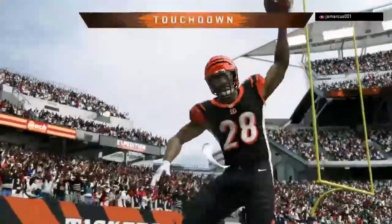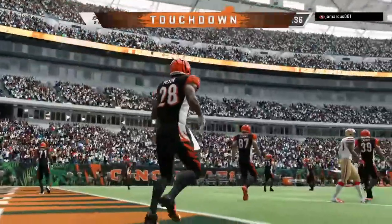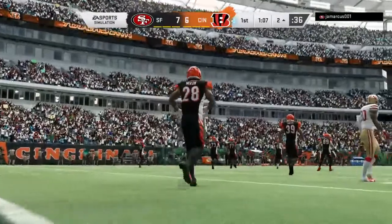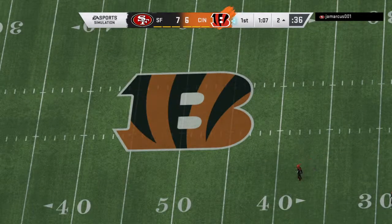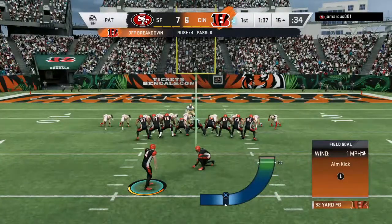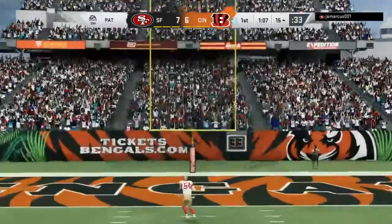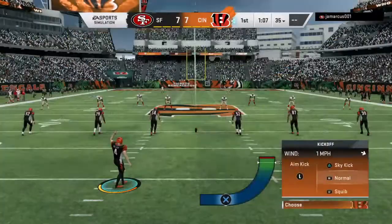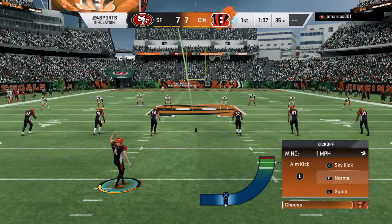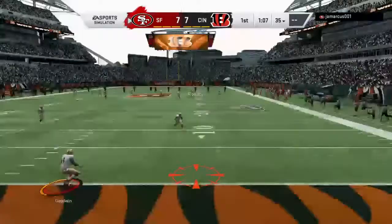And he will take it on in for a Bengals touchdown. Joe Mixon, his first touchdown here of the new campaign, as his guys are on the board here in this first quarter. On for the point after is Randy Bullock. It's good, and we're all tied at 7 apiece. So all even at 7 now as they kick it away.